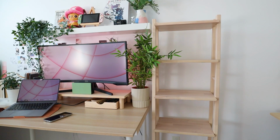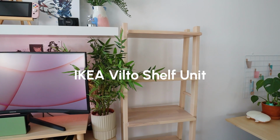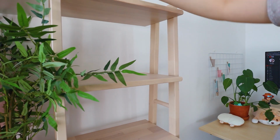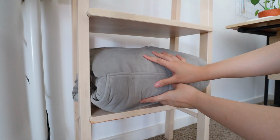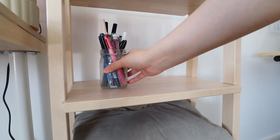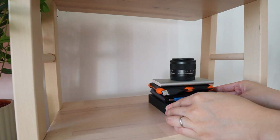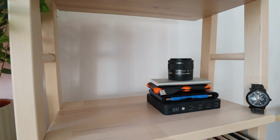To the side of my desk is IKEA's Vilto shelf unit in birch, and I use it to give myself a bit more storage space and add more wooden elements to my desk. So on the bottom, I have my comfy here, which is all folded up, ready for winter, and then I have more journals and also more pens. On the next shelf are my external hard drives, a portable charger, my extra camera lens, and an old watch.